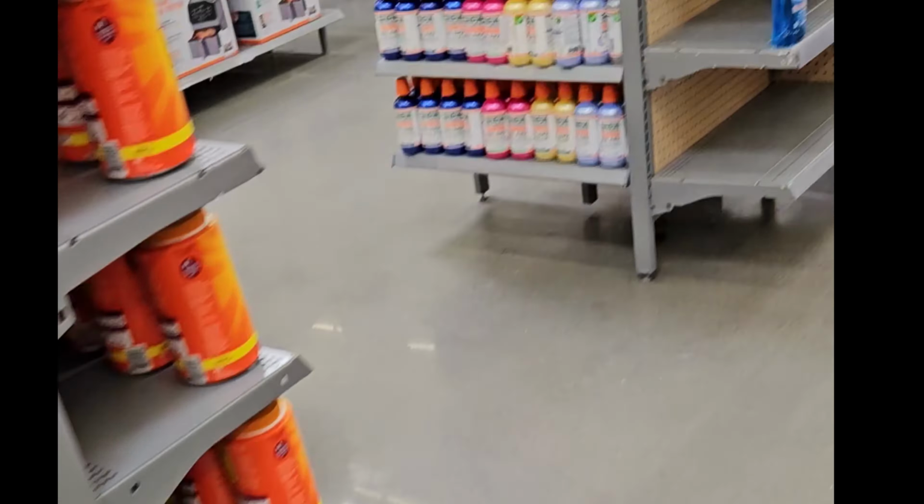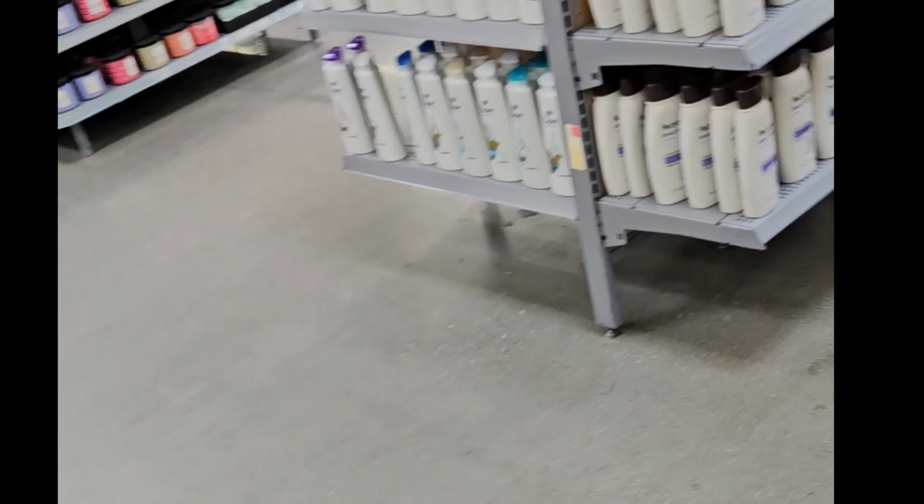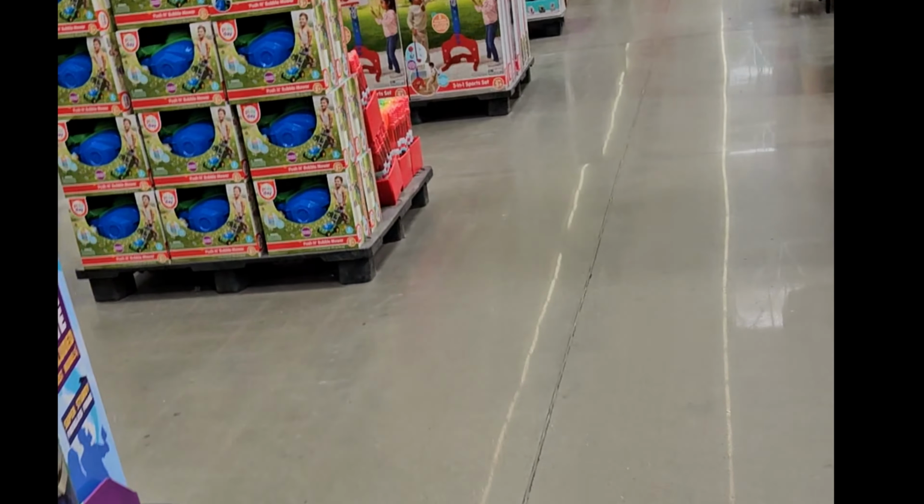We're inside. Lots of people here, dude. Look at this. We're almost to the section. Haven't done this for a while, so you guys are going to see a lot of differences in the shelves compared to 3 years ago. Don't mind the Walmart music.